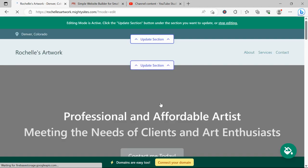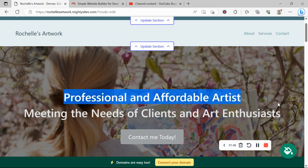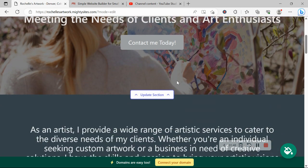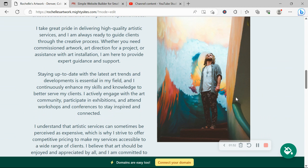That's all we needed to do. And look at that, it's literally done it in not even 10 seconds. Let's take a closer look at what it's come up with together. Now, the beauty of Mighty Sites is we've pre-written all the content for you as a guideline, of course. We've also pre-selected all the images. They're all really high quality. As you can see, completely free for you to use as well.